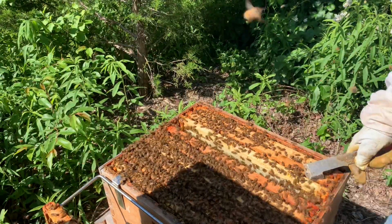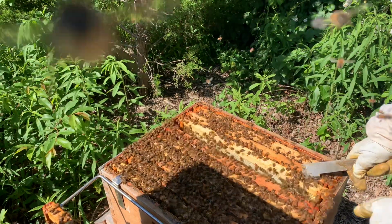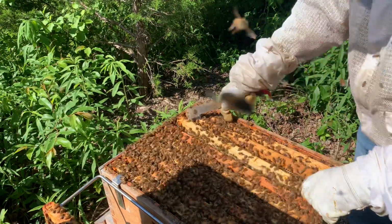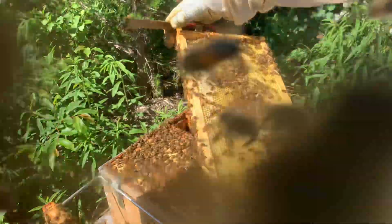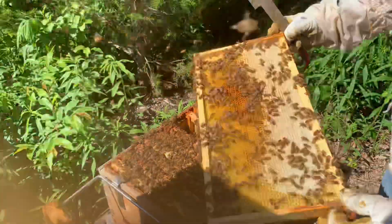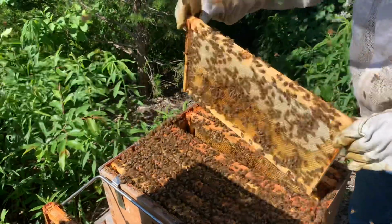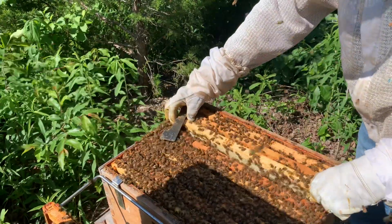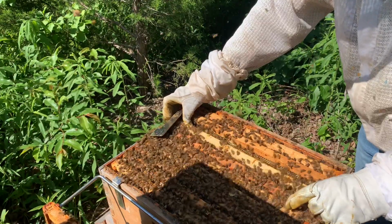Last week I got stung in the hip. I seem to find underneath your jacket where your jacket and your pants meet. Last week, I got under my glove. All right, so that's a beautiful nectar frame being drawn out. And that's a honey pollen. Except for down this end. All right, come on. We got it, we got it.